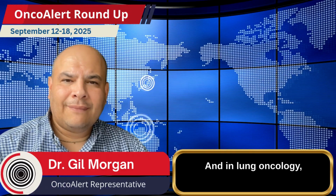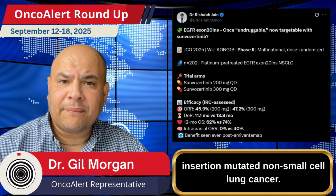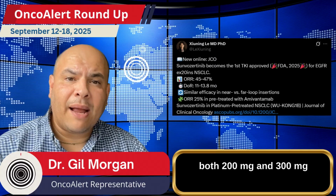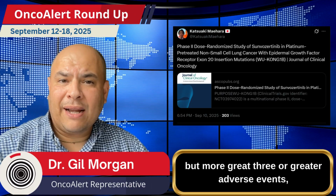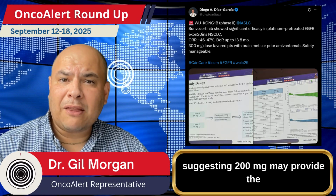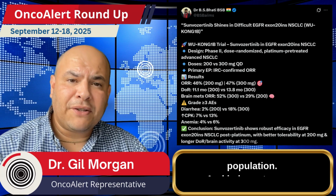And in lung oncology, the WU-KONG1B trial explored Sunvozertinib in EGFR exon 20 insertion mutated non-small cell lung cancer. Confirmed response rates were around 46% in both 200 mg and 300 mg daily cohorts. The higher dose offered slightly better CNS activity, but more grade 3 or greater adverse events, suggesting 200 mg may provide the best balance between efficacy and safety. This is, of course, an encouraging option for a difficult-to-treat patient population.